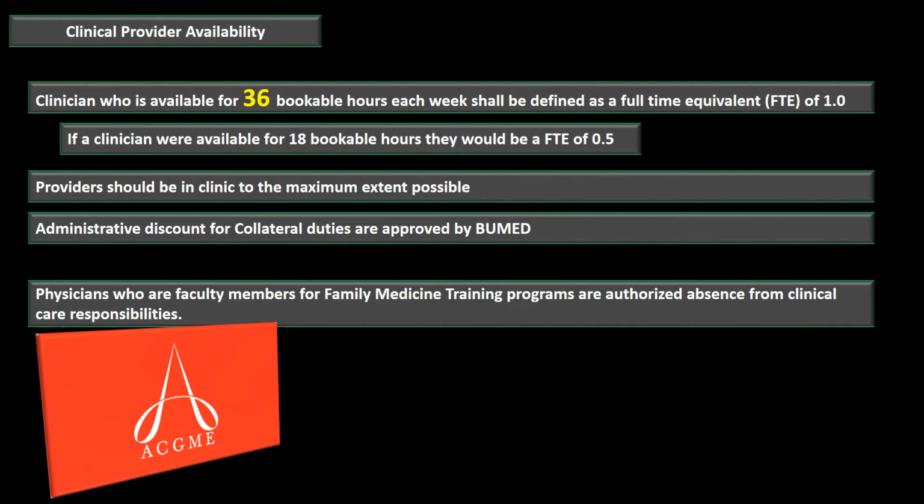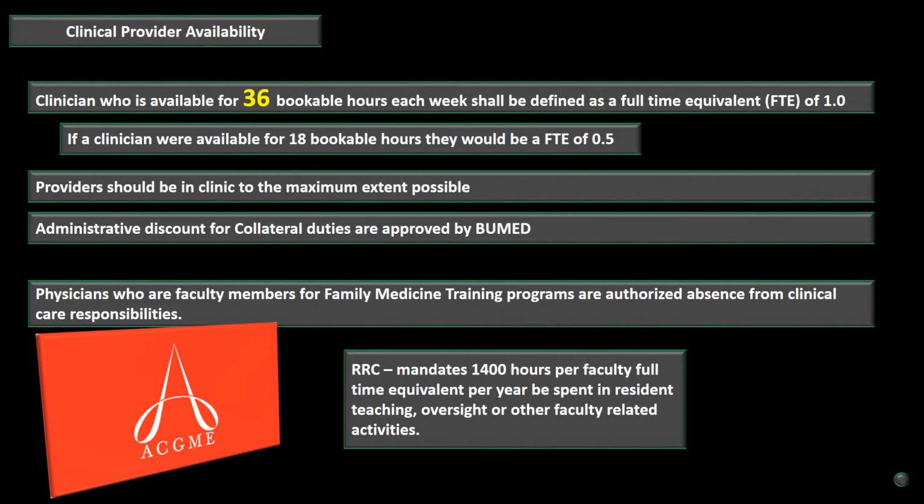So the Accreditation Council for Graduate Medical Education, the Residency Review Committee, mandates that 1,400 hours per faculty full-time equivalent per year be spent in resident teaching, oversight, or other faculty-related activities. So what that's saying is for every full-time employee you have dedicated to residency training, they've got to spend 1,400 hours a year doing residency training.